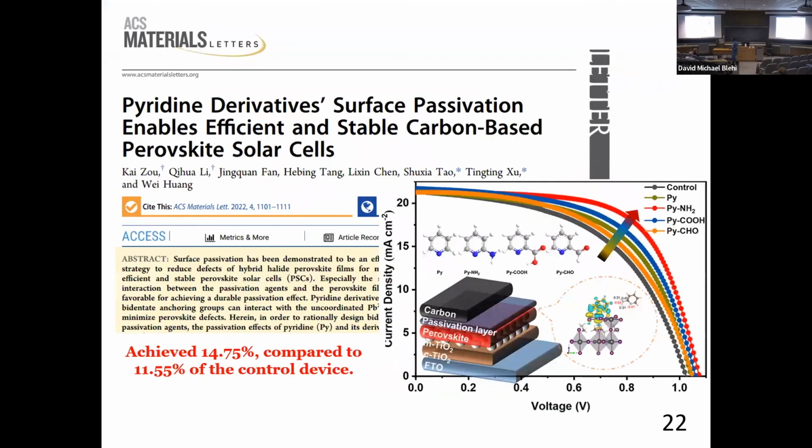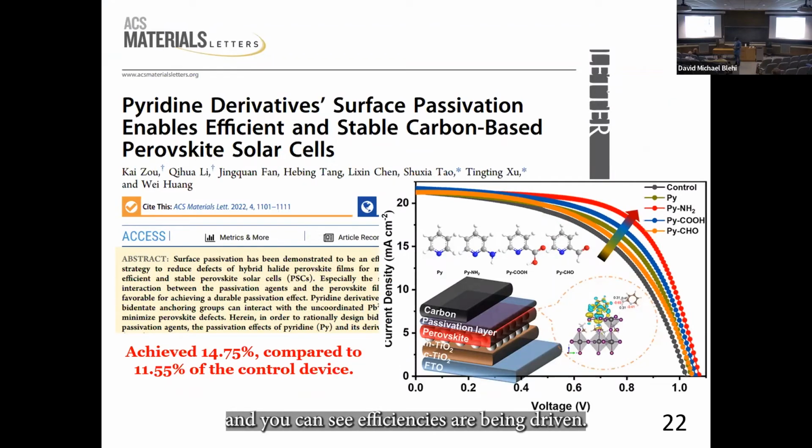That's the goal. So you can see a lot of work going on these days where people are passivating surfaces with all kinds of organic molecules, and you can see efficiencies are being driven. Here they have a control experiment that gave them an efficiency of 11%, but you can drive that to 14.75% by just introducing these passivating materials.